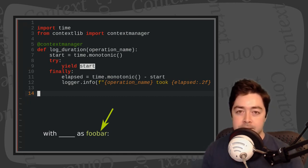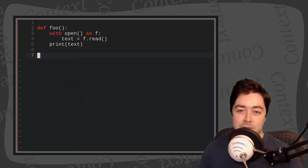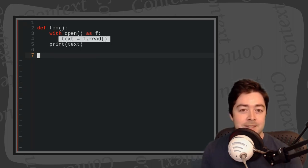I'll wrap up by touching on two important aspects of context managers that can cause some confusion. The first is a question of scope. New Python programmers sometimes assume that the with block defines a new scope, and so f is only defined here. But f is actually defined here.